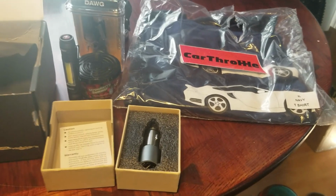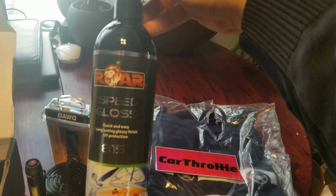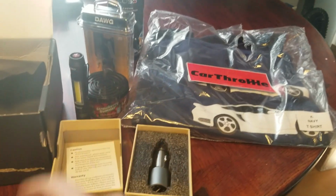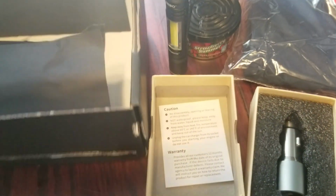I'm most excited about the shirt and this, if it's actually a good product. And then everything else will probably just end up in the junk drawer, except for the flashlight. But yeah, there you go. That is the Car Throttle mystery box.